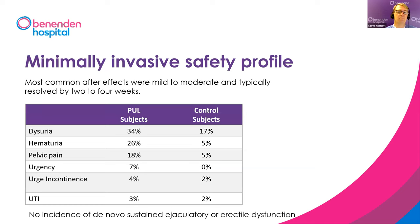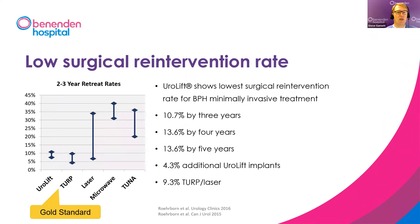Importantly, in the studies that have been done, there have been very few serious or prolonged side effects. Dysuria simply means stinging and burning after passing urine, and most people will get a bit of that for the first 10 days to 2 weeks after a procedure. But it settles down very quickly, and there have been very few more serious problems and no sexual problems at all. And there have been very low retreatment rates compared to other treatments for the prostate.